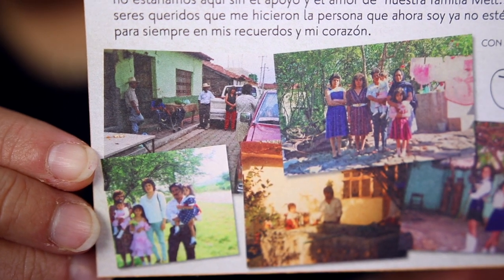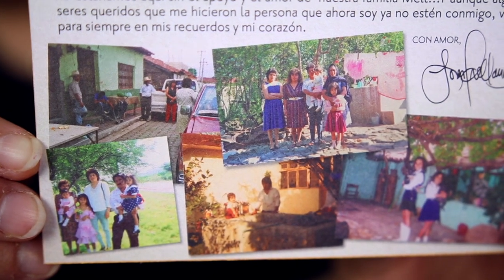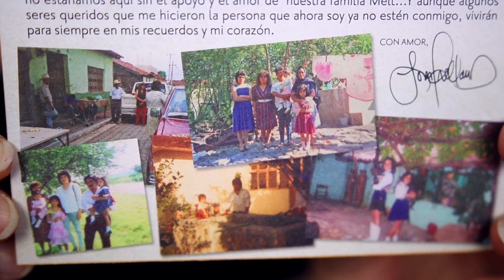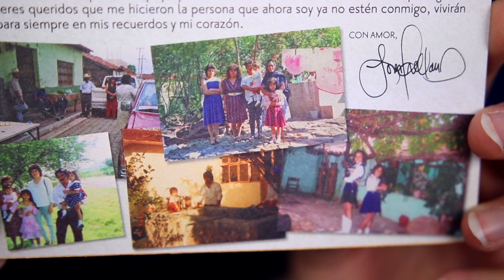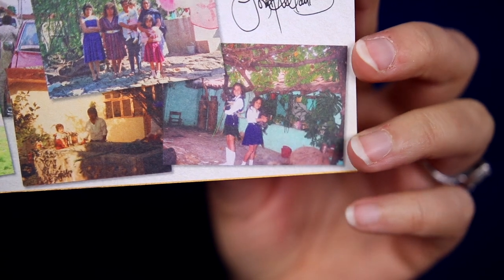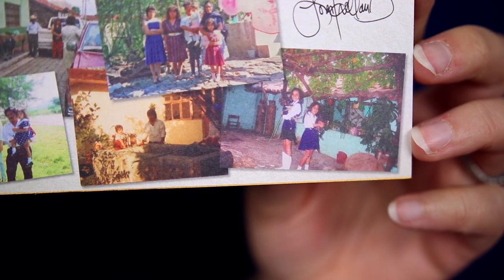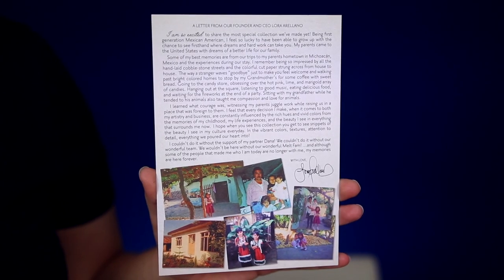I feel that every decision I make when it comes to both my artistry and business are constantly influenced by the rich hues and vivid colors from the memories of my childhood, my life experiences, and the beauty I see in everything that surrounds me now. I hope when you see this collection, you get to see snippets of the beauty I see in my culture every day. In the vibrant colors, textures, attention to detail, everything we poured our heart into.